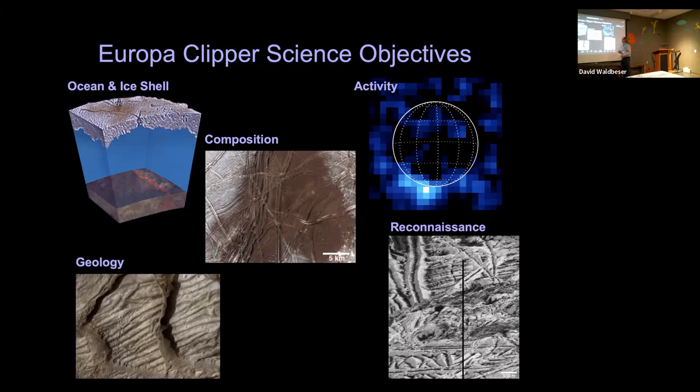one possible model. And something else our spacecraft does is we'll be able to image the surface close up and use other techniques as reconnaissance toward a future lander. Because we would love to go to the surface and we really want to search for life. Right? We're looking for habitability with the Europa Clipper mission. You want to search for life.